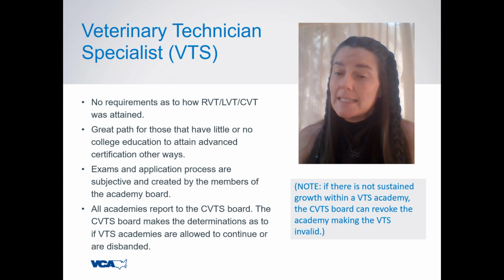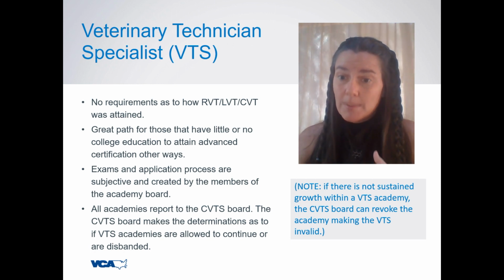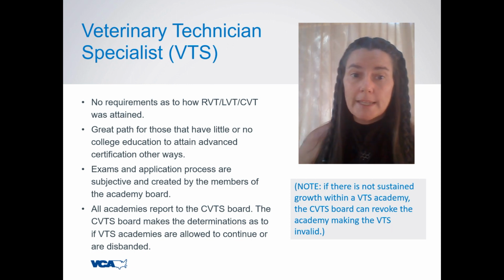Remember too that with VTSs, you have to renew. You have to do a separate CE requirement. So these are things you have to also factor in for your long-term plan.